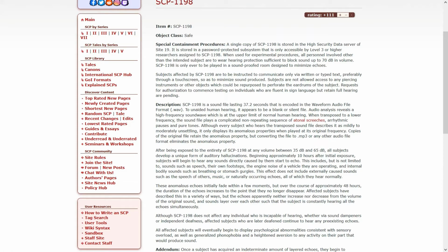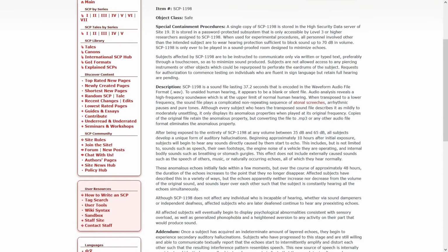A single copy of 1198 is stored in the high-security data server of Site-19. It is stored in a password-protected subsystem that is only accessible by Level 3 or higher researchers assigned to SCP-1198. When used for experimental procedures, all personnel involved other than the intended subject are to wear hearing protection sufficient to block sound up to 70 decibels in volume. 1198 is only ever to be played in a soundproof room designed to minimize echoes.